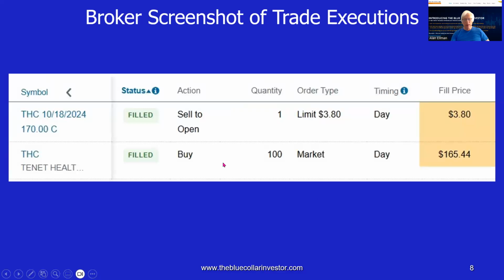So how'd we do? We got filled. We bought 100 shares of THC, and this is a direct screenshot from one of my brokerage accounts. We bought it at 165.44, and we then sold the 170 out of the money call, and we did get the 3.80. That was the limit order that we requested, and we got it.